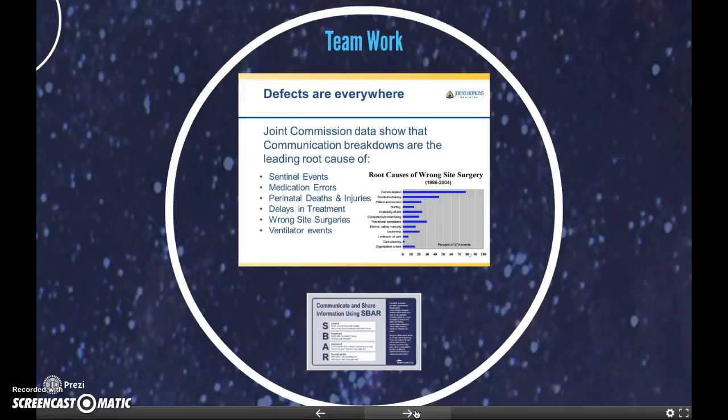2007, the Joint Commission developed data. And what they said is that communication breakdowns were the leading root cause of sentinel events. So what they did was they created a fetal monitoring course for nurses and doctors so that we all learn the same way and speak the same language. So in the event of an emergency or of a deteriorating situation, you want to communicate what the situation is, what the background is, the assessment that you got, and what the recommendation is, and when you expect the doctor to respond back. And that's called SBAR.